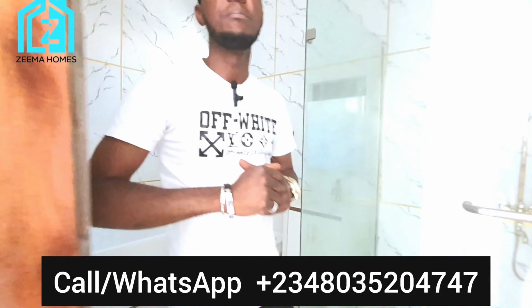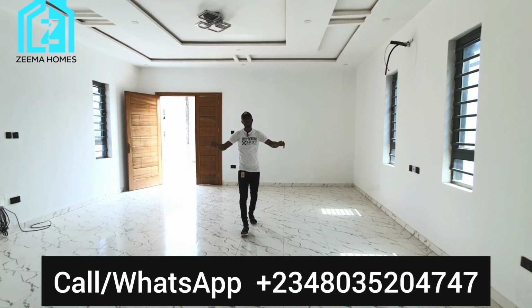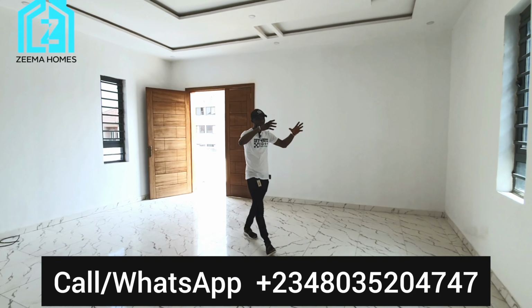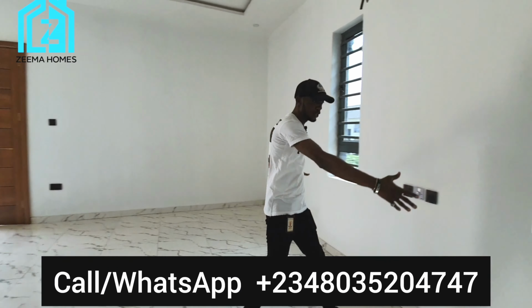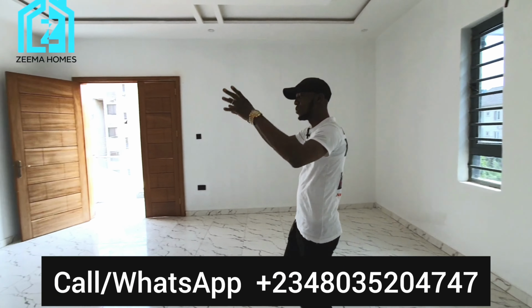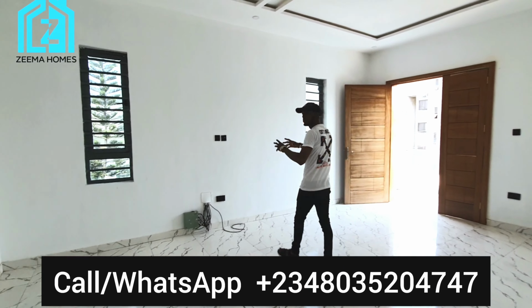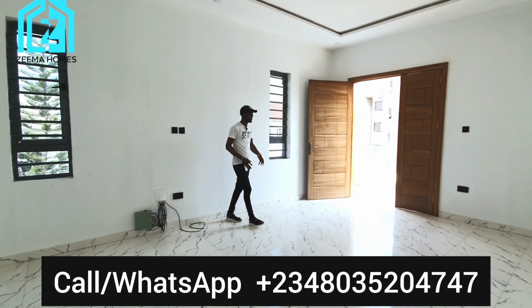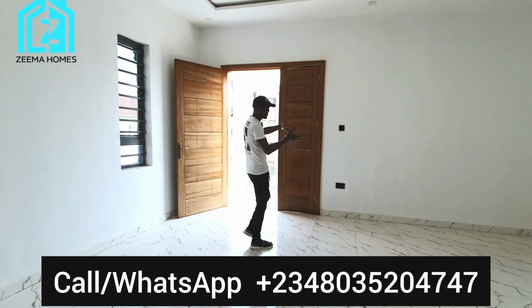So now let me take you to the main master bedroom. Let's check the space in the master bedroom. You can see this master bed is very big, very enormous. Here is where you can station your bed, directly facing your electronics. So this is where you can put your electronics, DSTV cable, everything is intact.